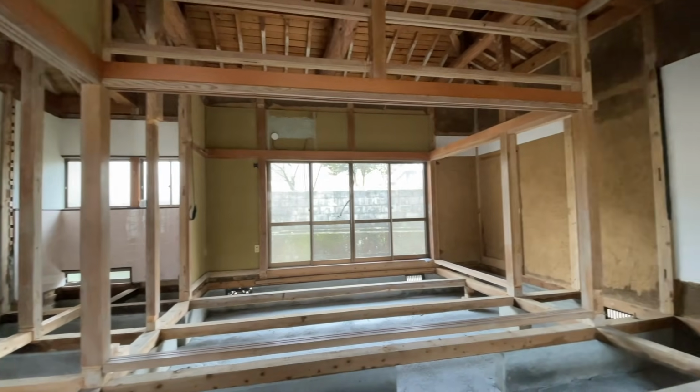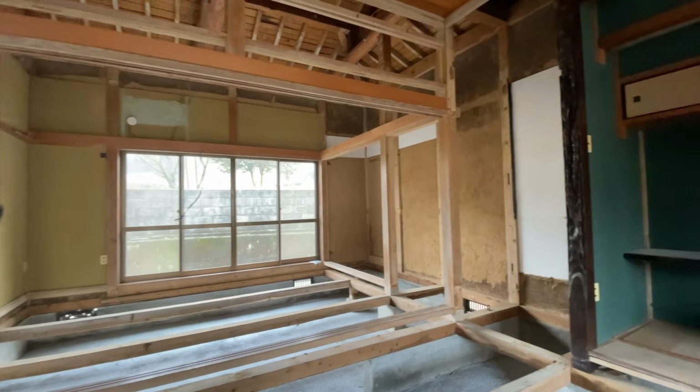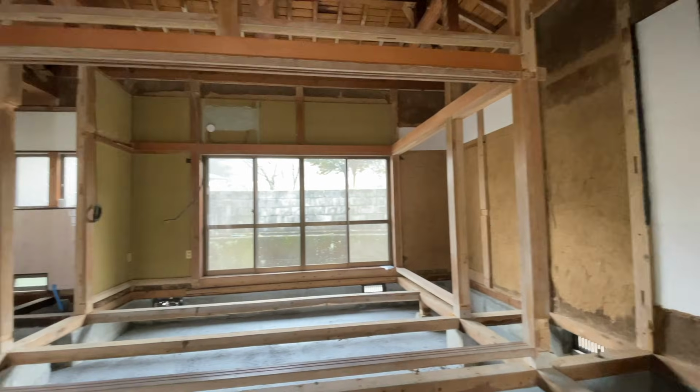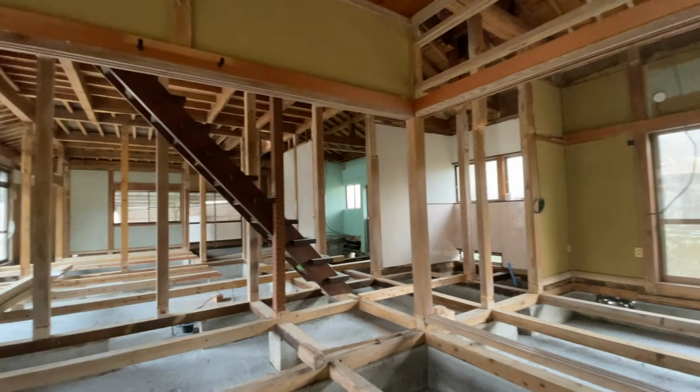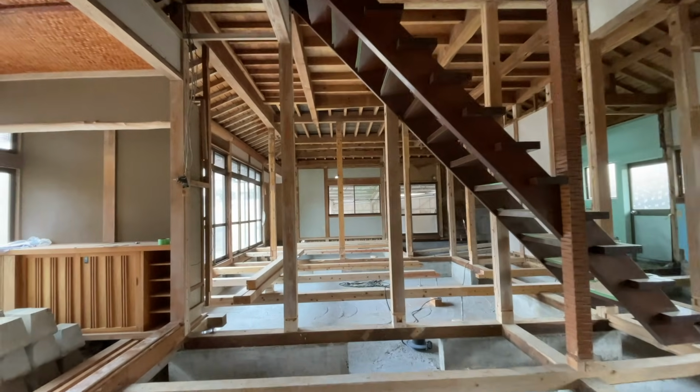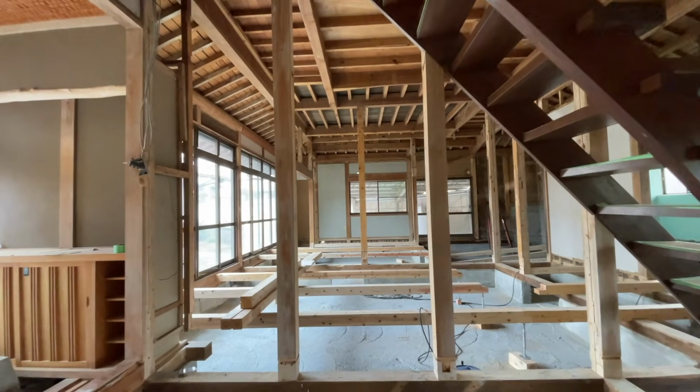Since we wanted to make the most of the space, we decided to build just one bedroom and make it bigger. We cut into the old tatami room, moved the ranma over, and created a large enough space to fit a king-size bed. No regrets at all. It was absolutely the right call.